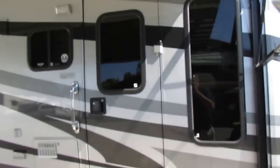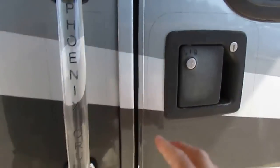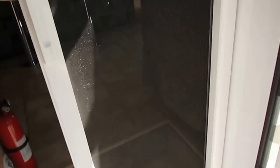The awning's in great shape. It's a power awning. You just push a button and out it goes. You can see it's got the diamond shield around the door handles. Really neat. That protects your paint. Of course, you've got the newer style screen door, the slider screen door.